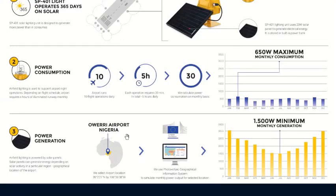So what we do, we are using a special simulation tool that will tell us, based on the size of the panel and the location of the airport, how much energy we can generate per month from the size of the solar panel that is tilted, like on this picture here.